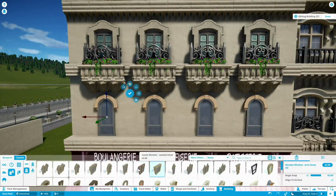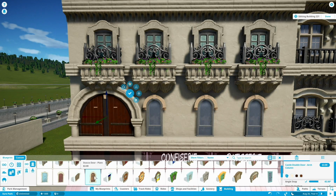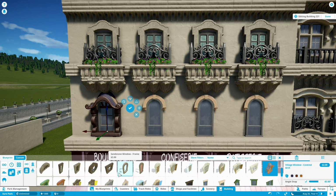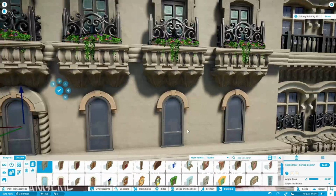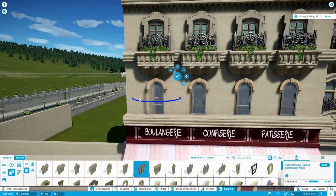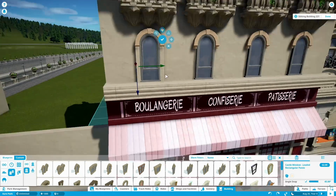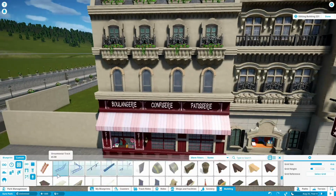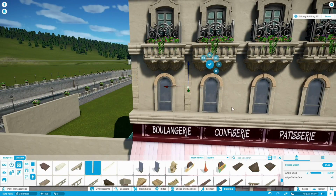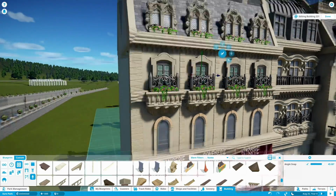And then for the signage above the patisserie, I just used the flattest signs I could find in the game. They're like the Western signs that don't have any border to them or any edge to them, and sunk those into some wooden beams so that all that was showing up was the lettering, and then that little design detail as well. So yeah, nothing necessarily groundbreaking there.